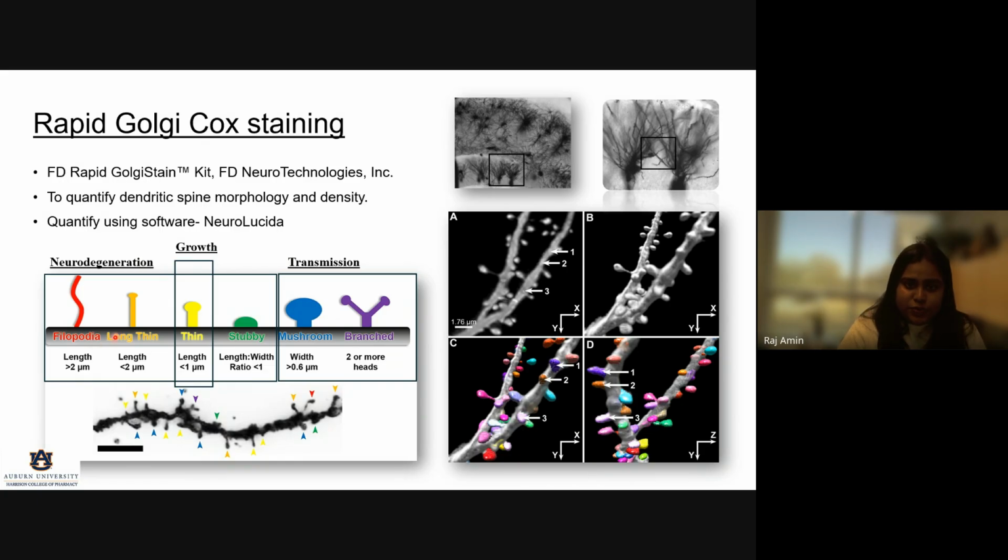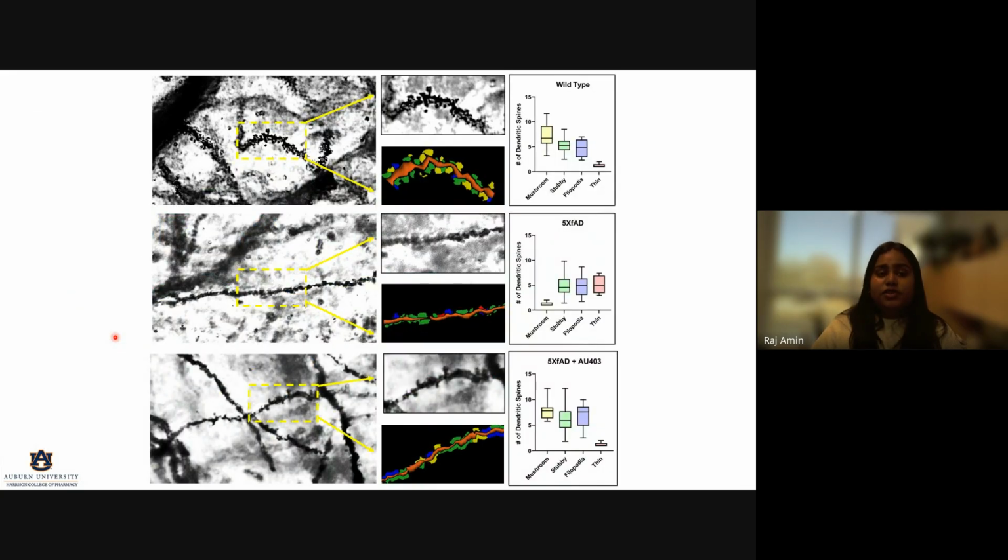So when we did our experiments, we did these organotypic slices, and we then treated them with this rapid Golgi-Cox staining. After staining, and in comparison with a pre and post drug treatment, we observed that the C57 mouse has higher number of mushroom spines, which is critical for transmission.